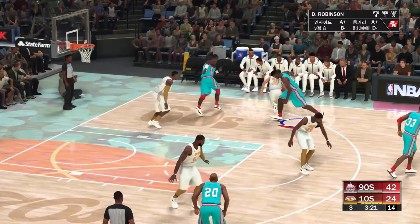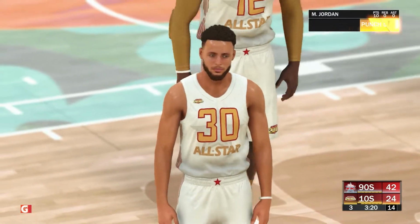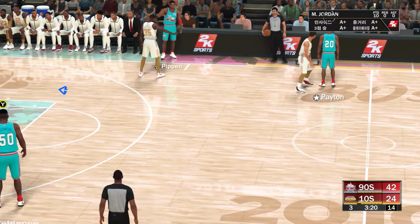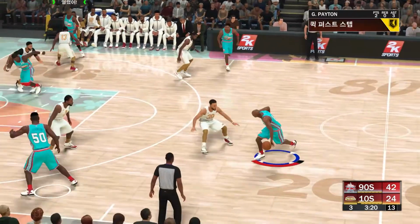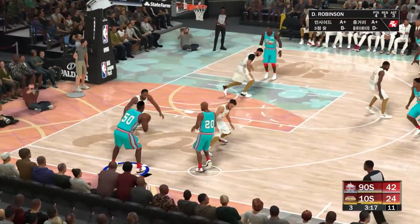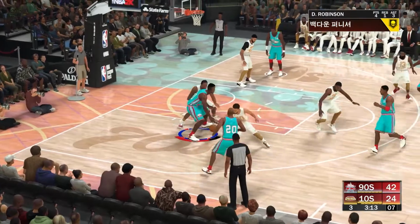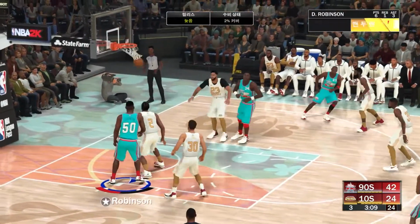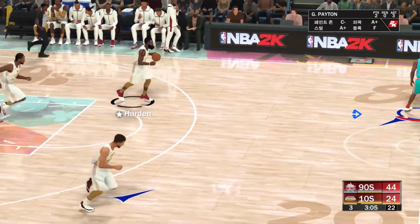Curry against Robinson, and it's out of bounds. Last touch by Curry. A different look for the 2010s team. Anthony Davis, he's checked in for Howard. And it's Leonard in for James. Kawhi Leonard. Robinson against Leonard. 6 on the shot clock. The 8-footer. In deep, Robinson drops it in. He has 6. And still perfect in the second half.